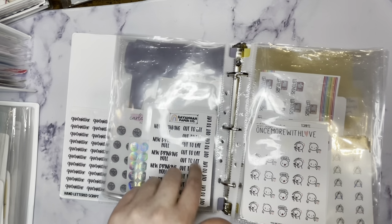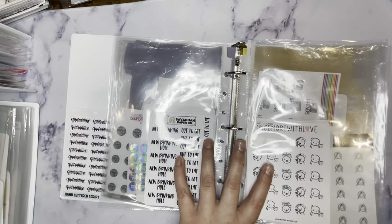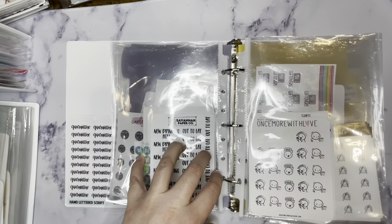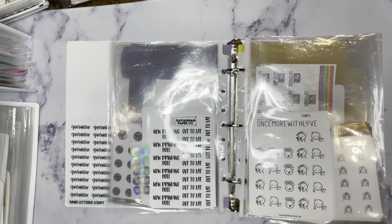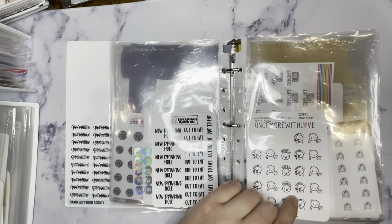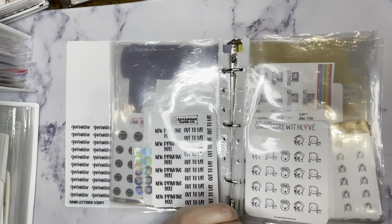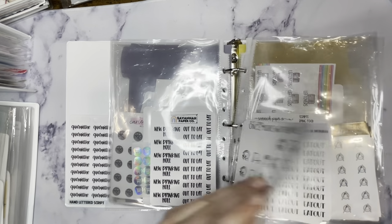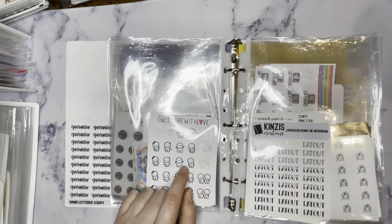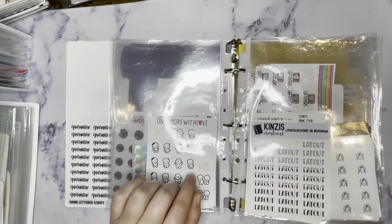I need to start using these more often. Sometimes I forget. But now that I'm filming, I want to use up more of my stickers. But sometimes I get lazy when I do my memory spread and I just forget. For some reason, I was starving one day and I was like, I don't have anything to mark. So that's where that came from. When you're super full and you have your food belly, which is me all the time.